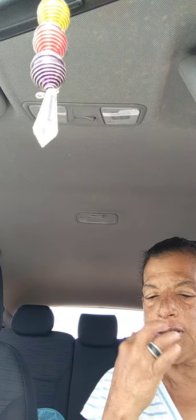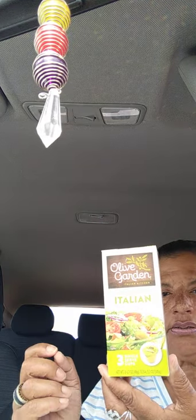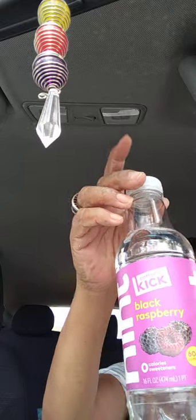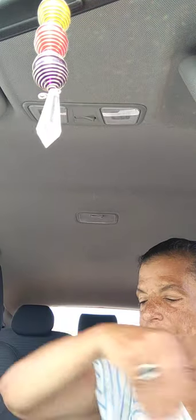I got a repurchase, and I've been looking for it, a repurchase of the Olive Garden Signature Italian Dressing, 3 single serving cups. These are so good, so I got a repurchase. I found it. I got another kick of the hint. I'm hooked on these hints. So I got the black raspberry.